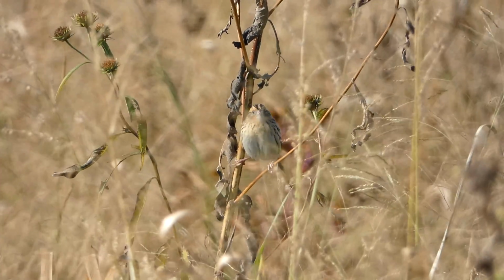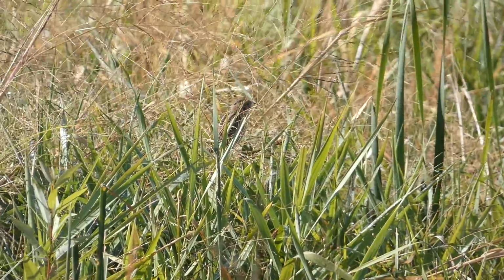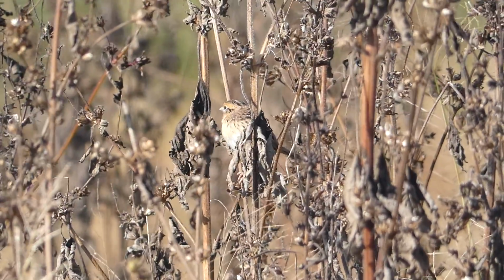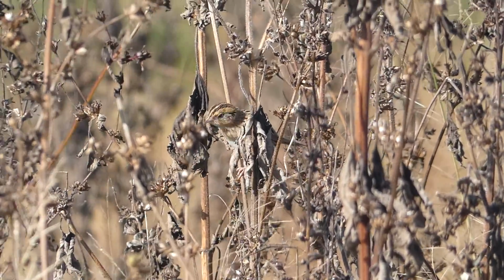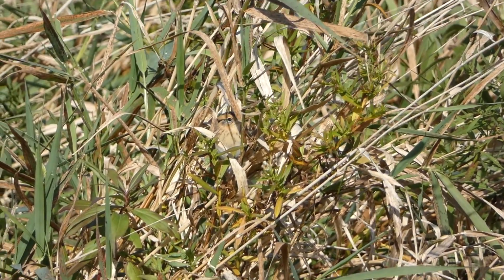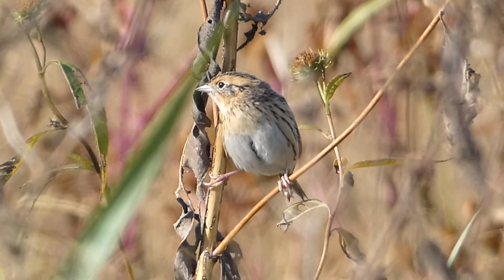This species typically feeds along the ground in thick vegetation. They eat insects, spiders, and seeds of grasses and weeds. LeConte sparrows can be found in wet grassy areas. They don't typically frequent swamps, but rather places with water underneath the vegetation. They also live in drier areas as well, such as prairies.